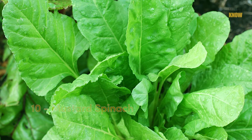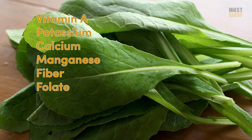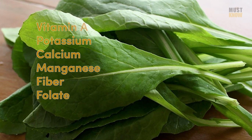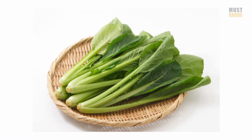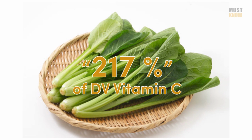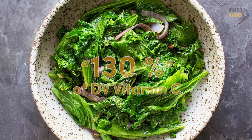Number 10. Mustard spinach. As with many dark leafy greens, mustard spinach is also high in vitamin A, potassium, calcium, manganese, fiber, and folate. Mustard spinach contains 130 milligrams of vitamin C per 100 grams. 1 cup of this leafy green provides 217% of the DV for vitamin C when raw and 130% when cooked.